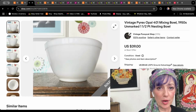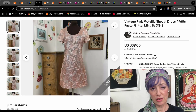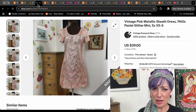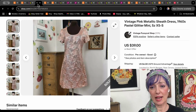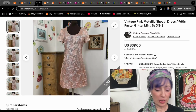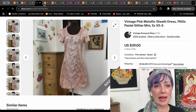So next, I'm going to another eBay sale. This is a dress that I had listed, as you can see, for $39. I think the buyer sent me an offer for $25, and I accepted it. This dress is really cute, but it did seem to be like a handmade dress, and it was super tiny. So I accepted an offer for that. I made 25 bucks on that.